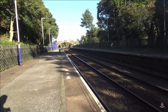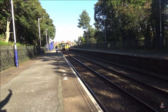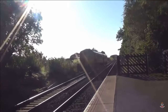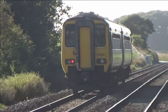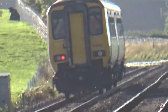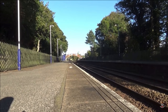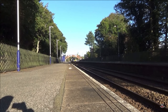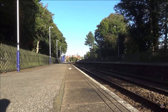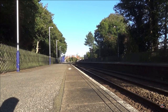Here comes another 156. It's going to Carlisle. 156-443, and thanks for the horn. Here comes double class 88 going to Sellafield. 88-066 and 88-001. And it is going from Seaton to Sellafield.